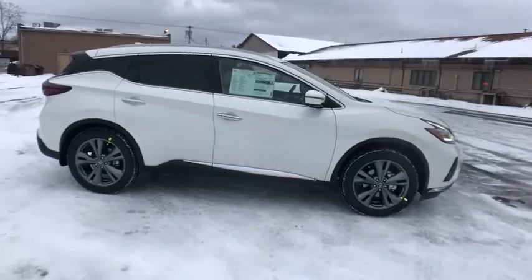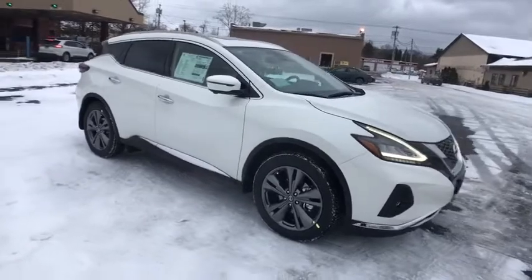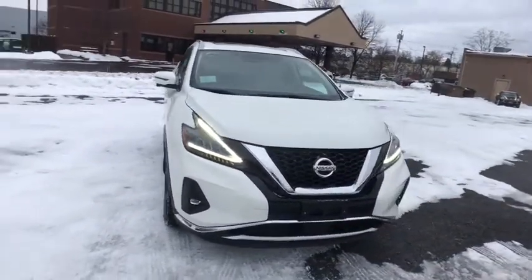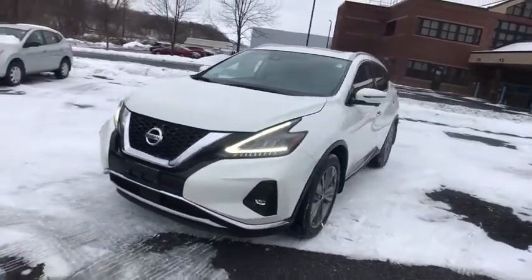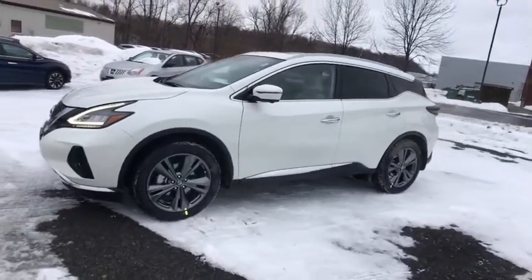Stop by and take a look at the 2020 Nissan Murano. The peace of mind of award-winning safety, including a 5-star rating for side impact crash safety, comes standard with the Nissan Murano. Great fuel economy and a powerful V6 engine combine to deliver a refined driving experience.